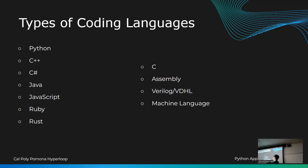So everything on the left here is known as a high level language. High level languages are pretty easy to understand. They contain a lot of high level functions, pretty much one-liners that do a lot of things. Python is at the top of this because you could do a lot with just one line. You could call a function that does a whole bunch of stuff. Same with pretty much the rest. C++ is used for Arduino, if you want to do that sort of thing. C sharp is used for game development. Java is used for app development. JavaScript is used for web development. Ruby and Rust are kind of just there, but they're still high-level languages.